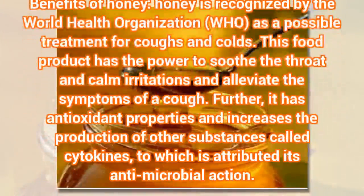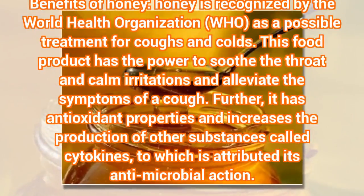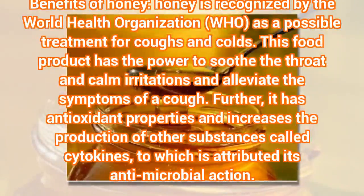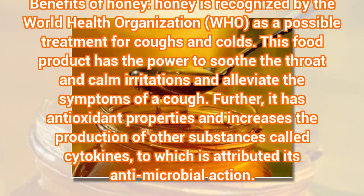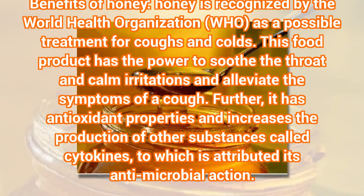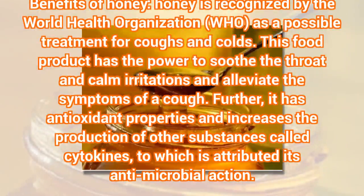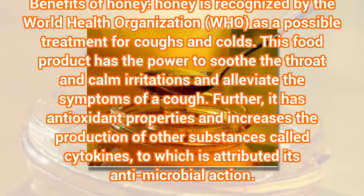Benefits of honey. Honey is recognized by the World Health Organization, WHO, as a possible treatment for coughs and colds. This food product has the power to soothe the throat and calm irritations and alleviate the symptoms of a cough. Further, it has antioxidant properties and increases the production of other substances called cytokines, to which is attributed its antimicrobial action.